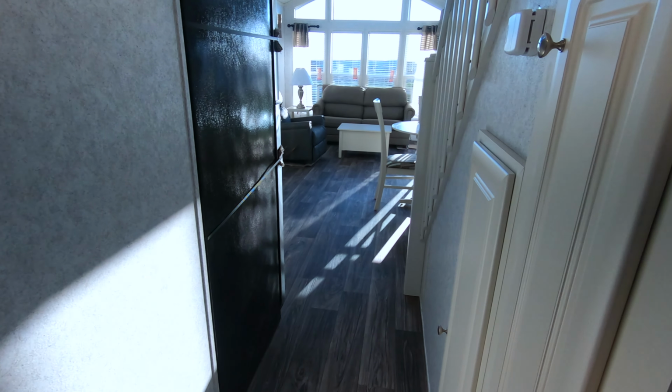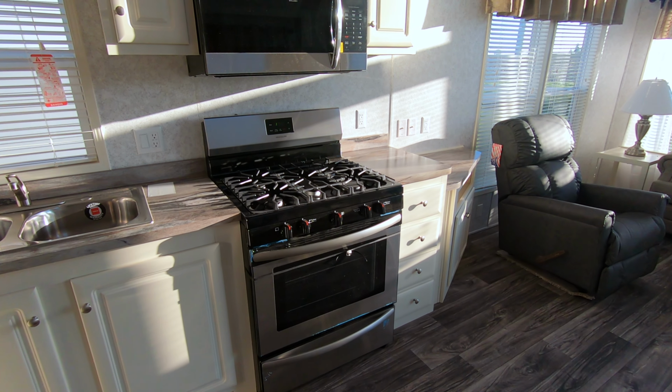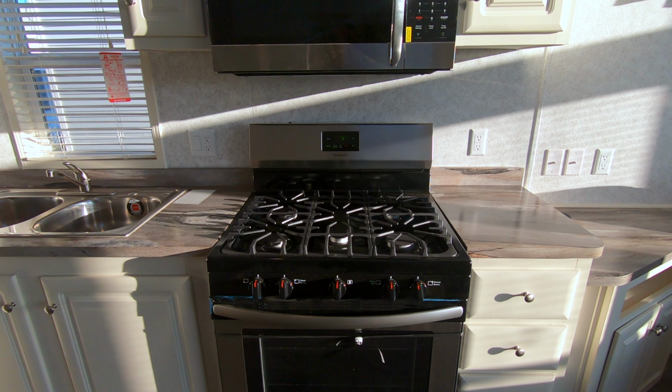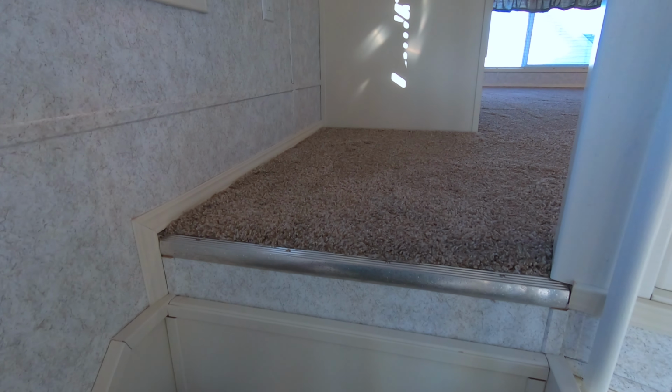We still got to check the loft. Storage under the stairs. Stainless steel appliances in the kitchen. Convection microwave, stainless sink. 5-burner Frigidaire 30-inch range. Check this out, because it does have a nice loft. The loft is about half the trailer. I'll go up here with you.